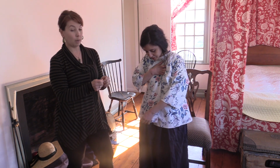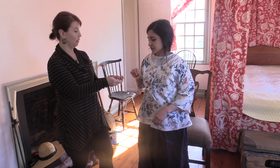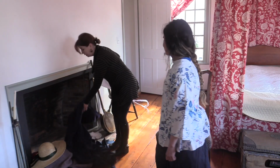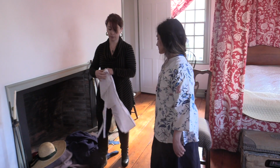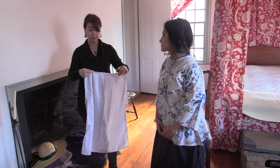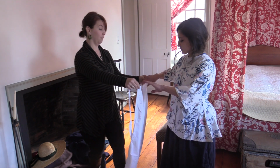You would use straight pins, but for safety's sake, we have some safety pins. Kind of a daily working outfit. Not necessarily meant for your Sunday best, but not necessarily going out working on the farm outfit as well. Just puttering around town. And then again, depending on what you're doing for the day, but if it was just a typical day and you're around the house being a housewife, you would put your apron on.